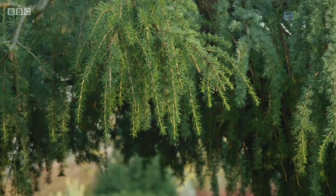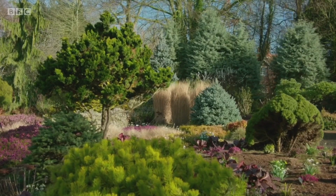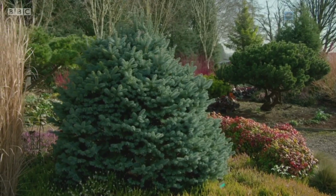Conifers are such wonderfully versatile plants. You can use them as single specimens or put them together in a conifer garden. But I think the very best way of using them of all is to put them together with other plants, thus creating a gallery of form, texture, colour.